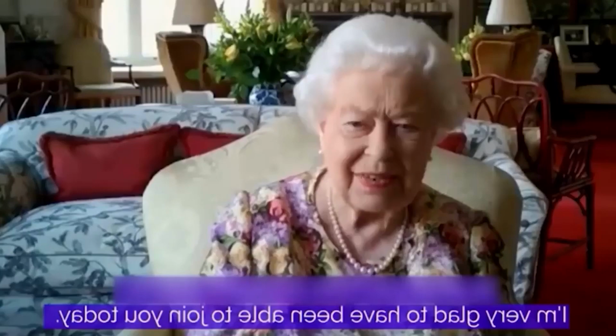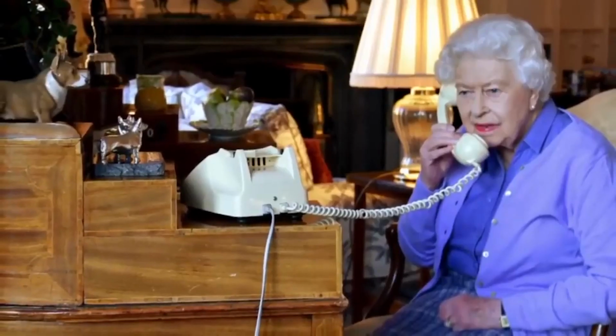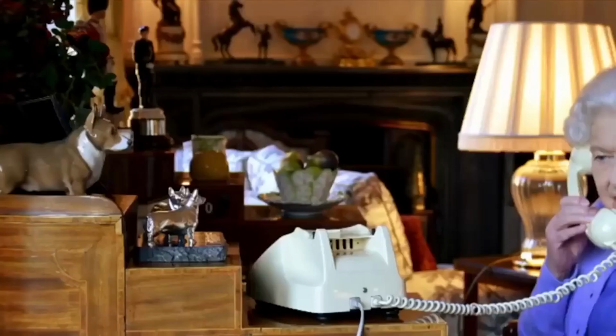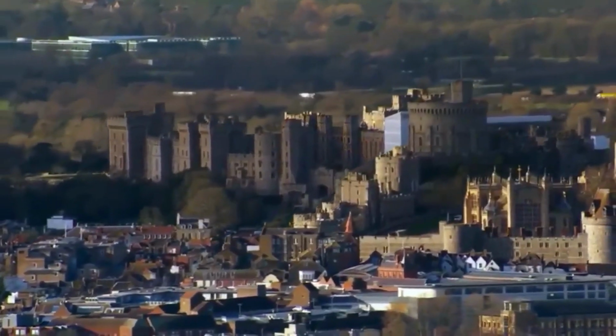But even with palace doors firmly shut, the world was allowed a rare glimpse inside Windsor and the other royal homes. I'm very glad to have been able to join you today. One of the big revelations of lockdown has been being able to see into everyone's homes. The Queen on the phone to Boris Johnson during one of her weekly audiences, using the old-fashioned 1970s telephone surrounded by corgi ornaments. Every surface that is flat in their homes is covered in clutter. Now, these are homes of people who never do their own dusting. She may not do her own dusting, but the Queen and her team have successfully managed to keep her palace COVID-free.